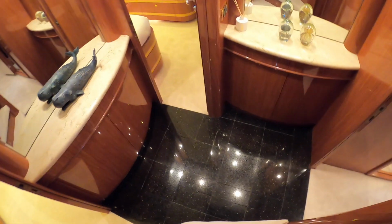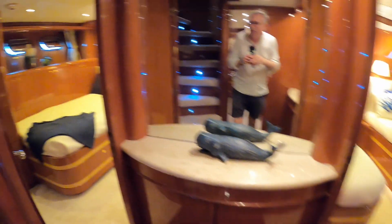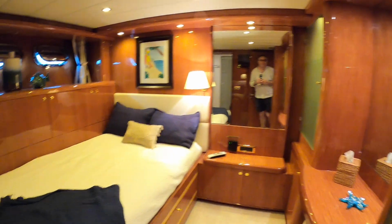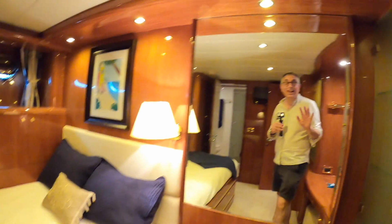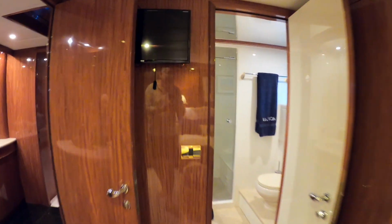So we come down into this lobby area, and then there are 2 cabins aft. This one has a double bed in it. I won't say hello me. No, I can't help it. Hello me. There it is. And then up ahead, the ensuite. All the cabins in this boat are ensuite.